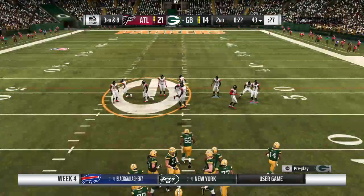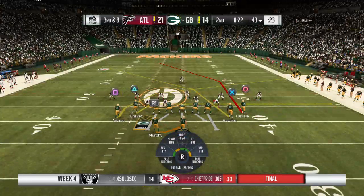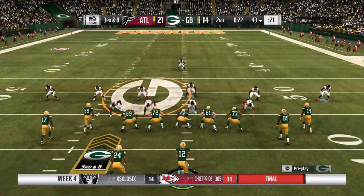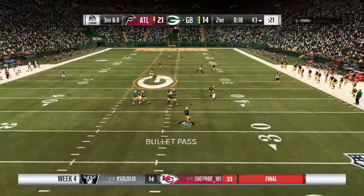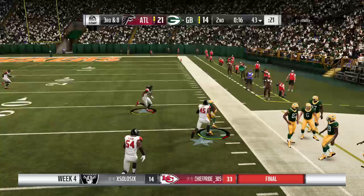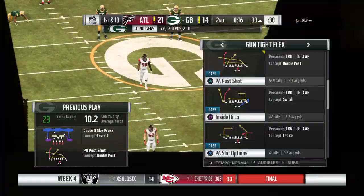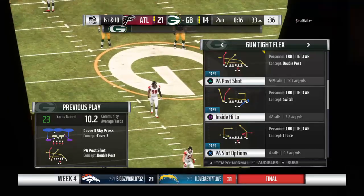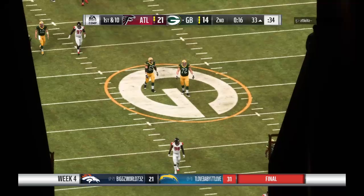The Packers on third down, just 1 for 3 thus far. This is 3rd and 8. On play action, it's Rodgers. And Adams has it complete. And they're able to convert on third with a solid gain of 23. And with that completion, he's now north of 200 yards here in the first half.